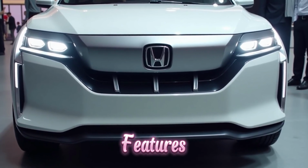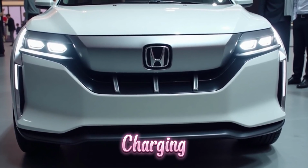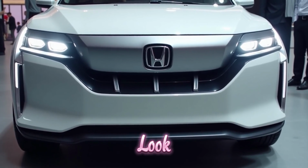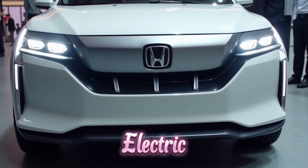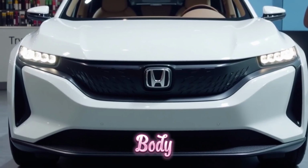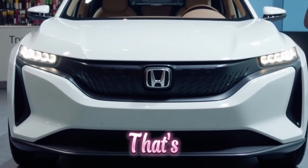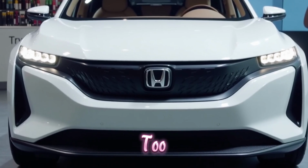The design features a rounded front bumper that flows into a fully enclosed grille, which houses an integrated charging port. Classic circular headlights give it a retro-modern look, a trend that seems to be making a quiet comeback in electric car design. Add vertical air curtains, subtle body lines, and soft curves, and the result is a vehicle that's understated yet engaging, futuristic without trying too hard.